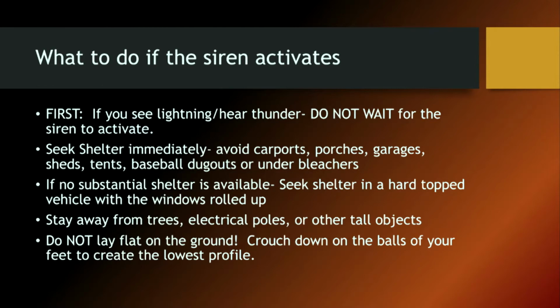Seek shelter immediately, avoid car ports, porches, garages, sheds, tents, baseball dugouts, bleachers. If there's no substantial shelter available, seek shelter in a hardtop vehicle, not a convertible, with the windows rolled up. Stay away from trees, electrical poles, tall objects, and do not lay flat on the ground for lightning. Crouch down on the balls of your feet to create the lowest profile. Okay?